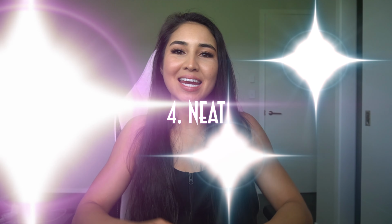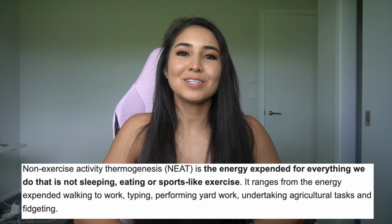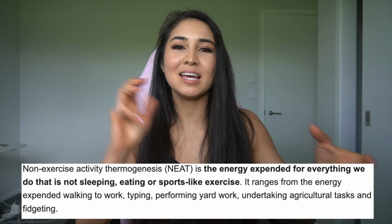Number 4, my NEAT. So tracking my steps. I'm actually getting a new fitness tracker. I'm getting the Samsung watch, because I wanted to treat myself going into this prep so that I feel even more inspired to hit my steps and also track other things using the watch. When it comes to hitting my steps, over the past few weeks, I've been hitting 10,000 steps every single day.